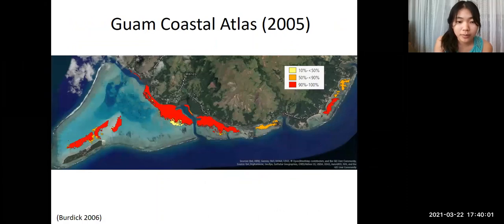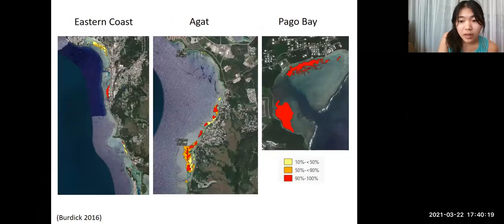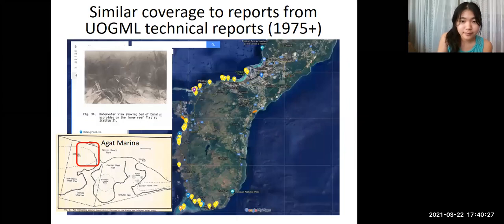Looking closer at Guam, we have our seagrass cover on our southern coast. So pretty dense in some areas, the 90 to 100% is the red, right? This was in 2005, by the way, from Dave Burdick's Guam Coastal Atlas. So some good seagrass cover here. We have some in Pago Bay, and then a little bit sparser along the eastern coast areas. And this roughly matches what we found from just gathering technical reports from the University of Guam Marine Lab. It's roughly in the same areas.